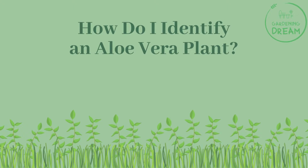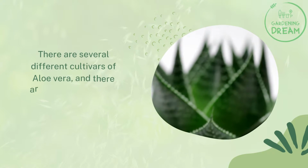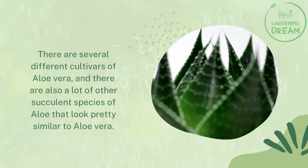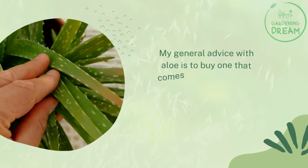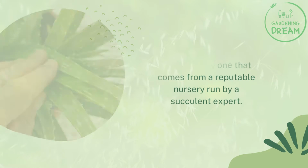How do I identify an aloe vera plant? There are several different cultivars of aloe vera, and there are also a lot of other succulent species of aloe that look pretty similar to aloe vera. My general advice with aloe is to buy one that comes from a reputable nursery run by a succulent expert.